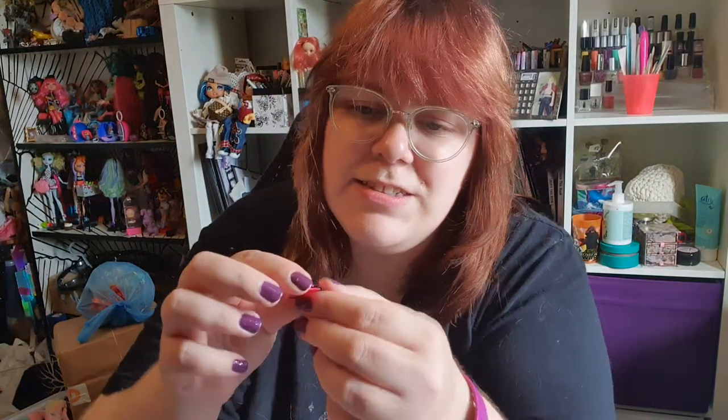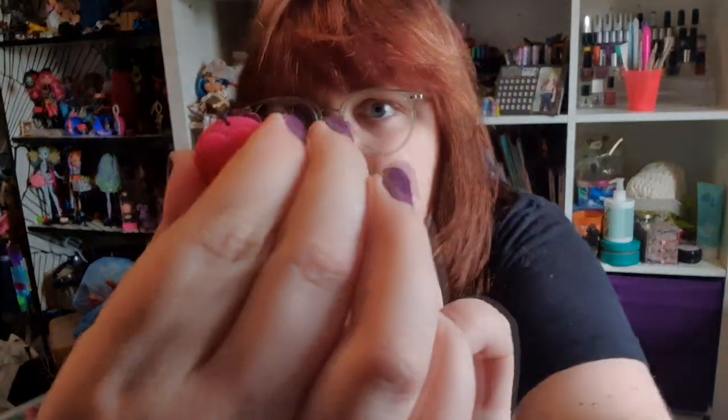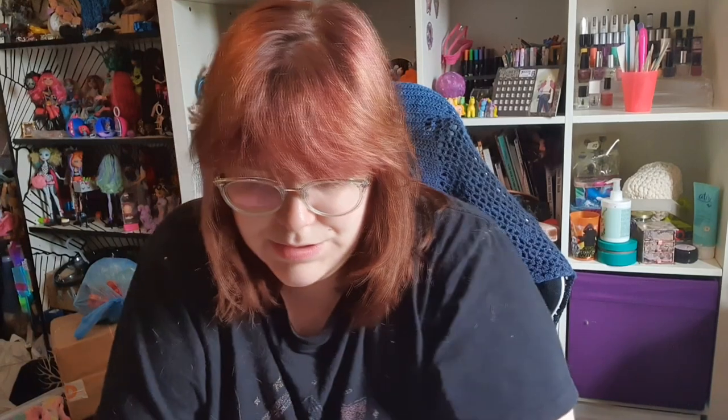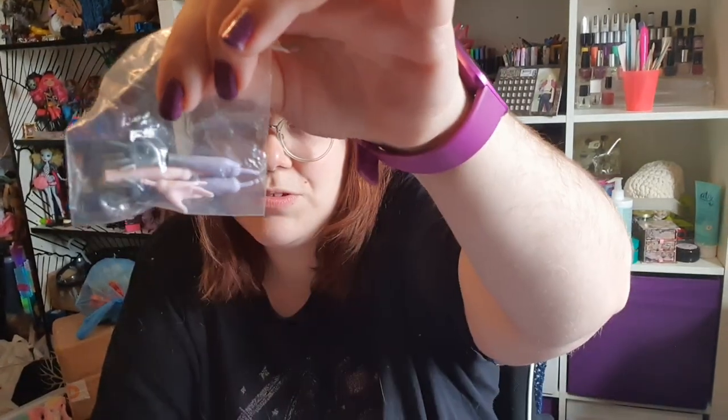This little hat is a Draculaura hat, Dawn of the Dance, if I'm not misremembering. Little heart hat. Let's see if you can see. Yeah, there you go. This is an Abby bag, pretty sure. This is a Cleo bag, I think. Don't think it's Nefera. And this, I think it's a Frankie bag. And this is a bag of arms, some Draculaura and some Twyla hands and arms, because I don't mind getting spare parts, I love spare parts.